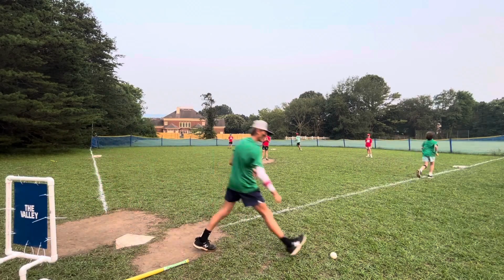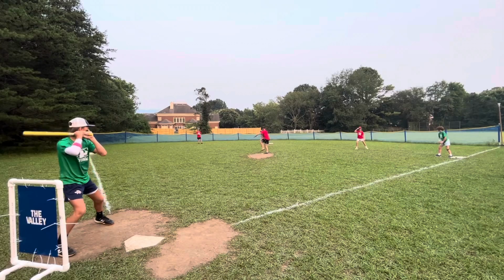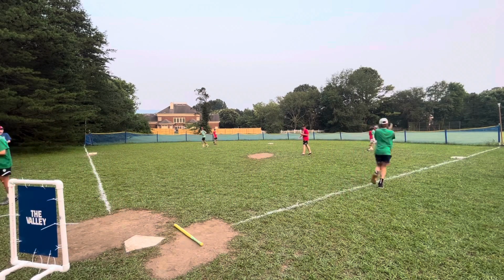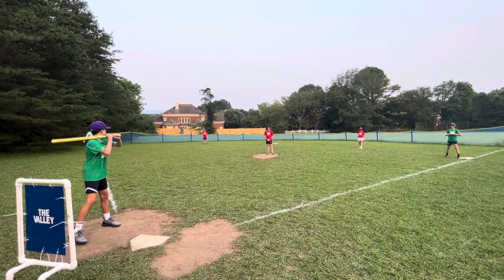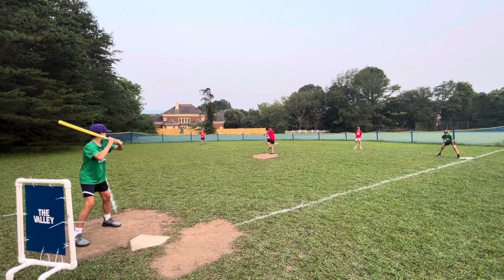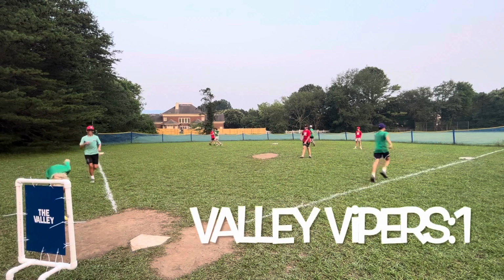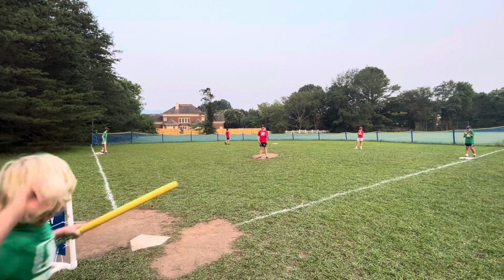2 leadoff walks now for the Vipers, and Chase comes up to bat. 3 balls, 1 strike on Chase. Ball 4. Wyatt walks him, the bases loaded as Cooper comes up to bat now. 3 balls, 1 strike on Cooper. Ball 4. Wyatt walks a run in, and now Brennan comes up to bat. The score is, the Bombers are still up front, 3-1.